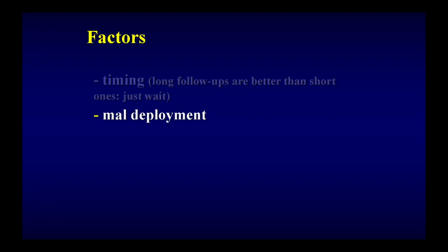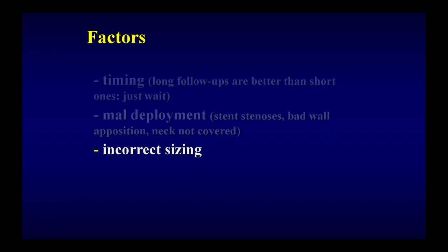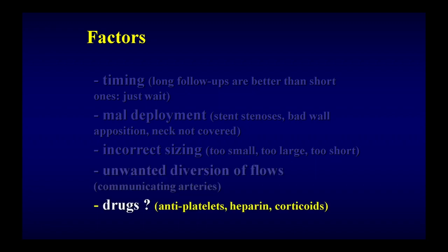But another cause of unsuccessful treatment is, of course, mal-deployment. That could be due to stent stenosis, bad wall apposition, neck not covered. Another one could be incorrect sizing, too big, too short, too small, too large. Another possibility is an unwanted diversion of flow. And as I've already told you, the problem of the communicating arteries, but we will go through that again. And then, of course, drugs. So you could have a persistent aneurysm. It doesn't go away because you continue to give antiplatelets, anticoagulants. So it's better at some point to stop all the drugs.